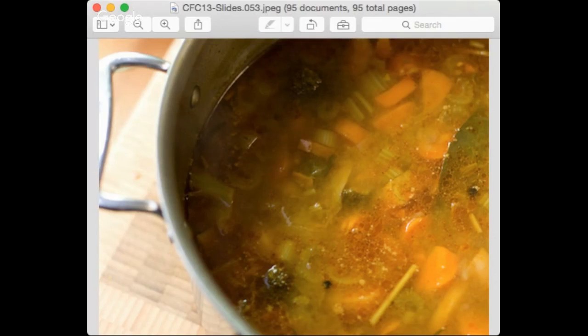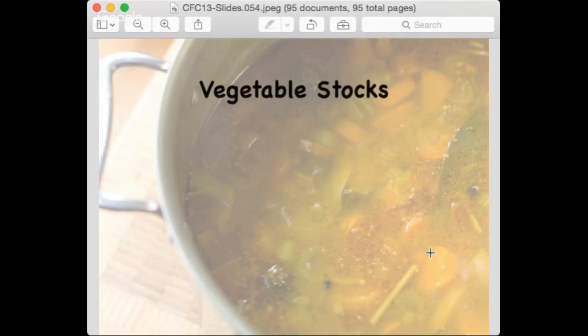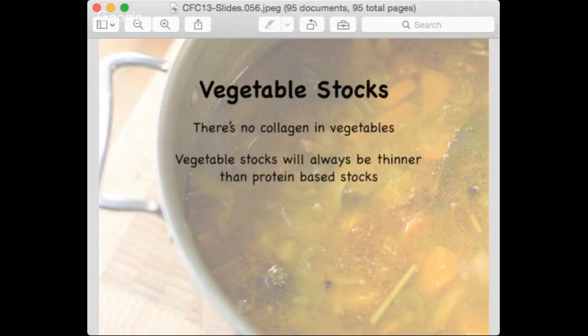All right, let's move on. Let's talk about vegetable stock. Now, of course, there's no collagen in vegetables, right? Vegetable stocks are always going to be thinner than protein-based stocks.